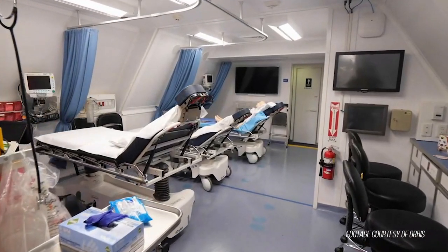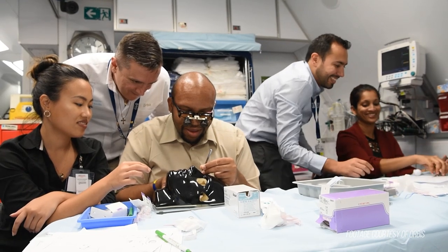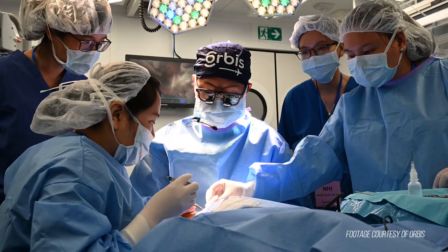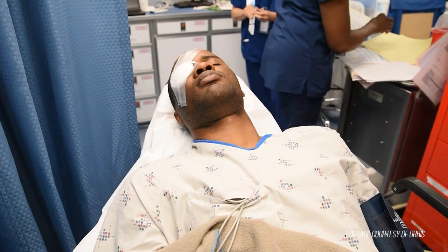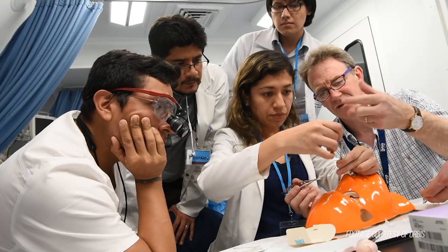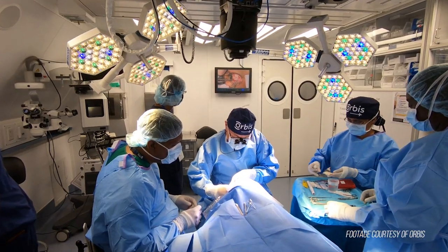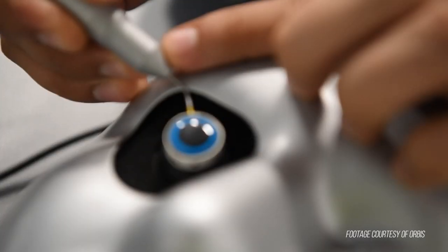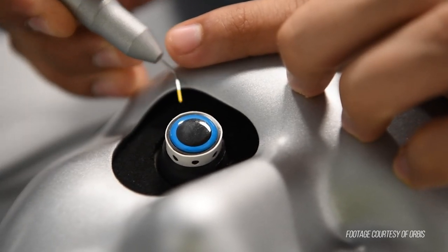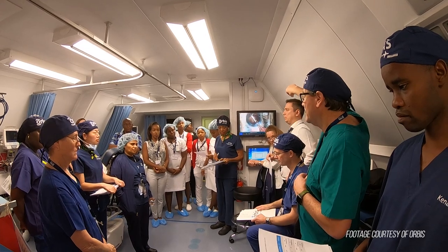There's many months of planning for these programs, so when we arrive, the local medical professionals have assembled a group of 50 to 60 potential cases that are good for teaching or a case that's complicated that really needs to be seen by our doctors. And then the teaching begins. Our volunteer doctors and nurses teach the local medical professionals how to do cataract surgery and other procedures to take care of their own people so that when we leave, they can continue the program.